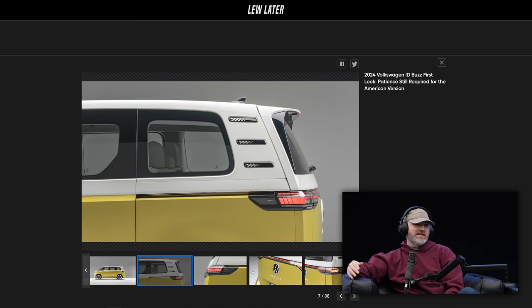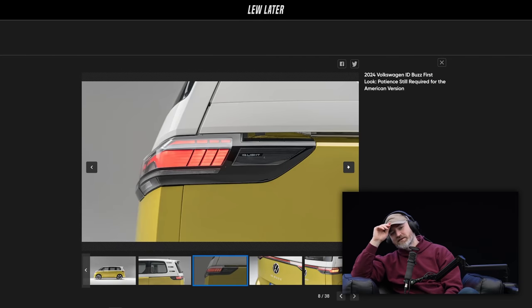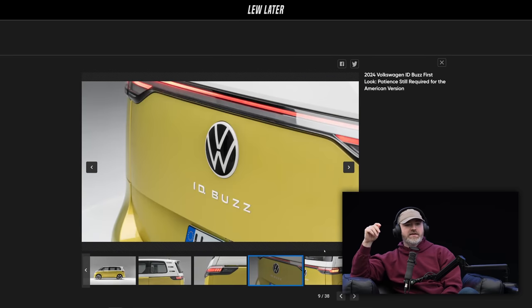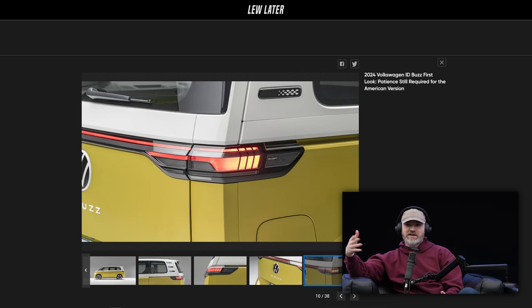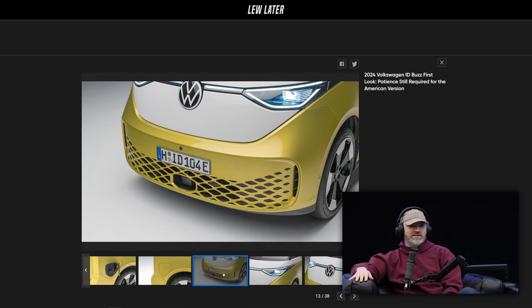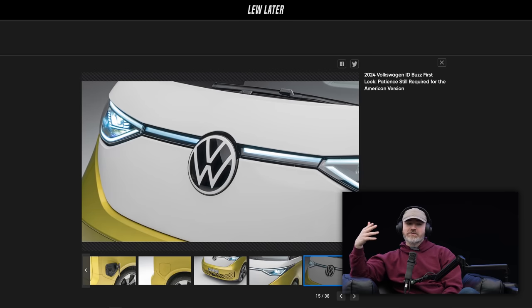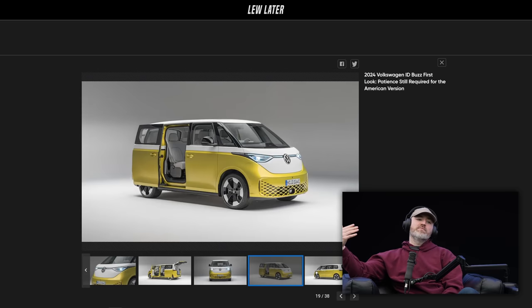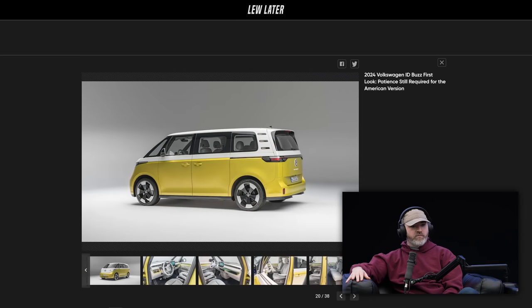They brought back the classic design, but somehow made it futuristic, which is not easy to do. How do you do it? You go electric, you go futuristic, yet it exudes true to its feeling. The bus. And so that's very impressive. It's not going to be as aerodynamic as some of these other EV designs, but it also kind of can't be because it's a people mover. It's about utility. You've got to get a lot of people in there. This thing's not about speed.